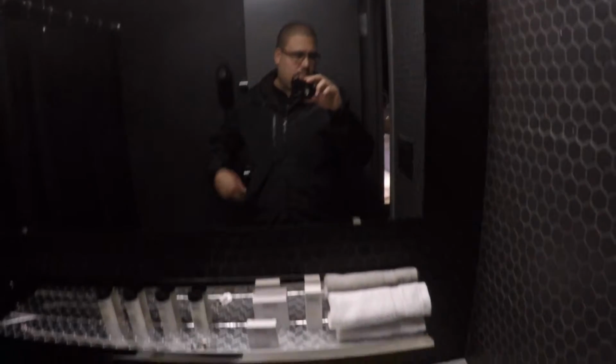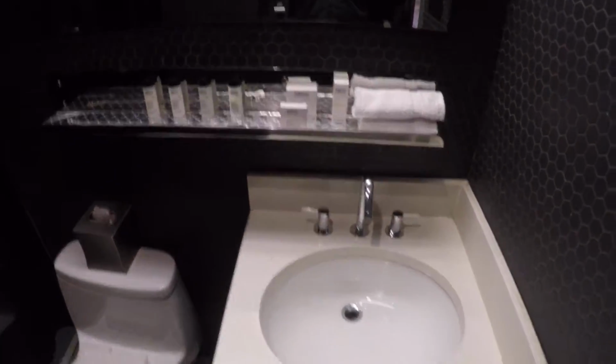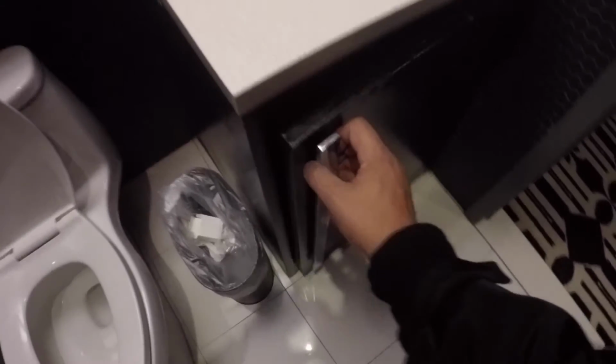It's a little bit hard to see the curtain and the glass on the shower, but I try to go as slow as possible to show you guys. Obviously the sink is white. You have your shelf inside the bathroom, and you've got a hair dryer in there, so no issues there. I think they did a pretty good job with the storage in the bathroom.